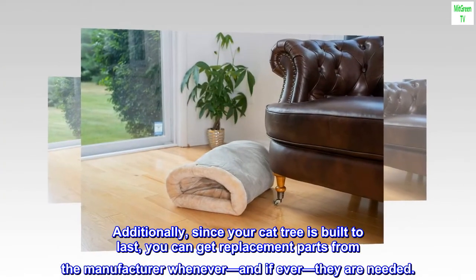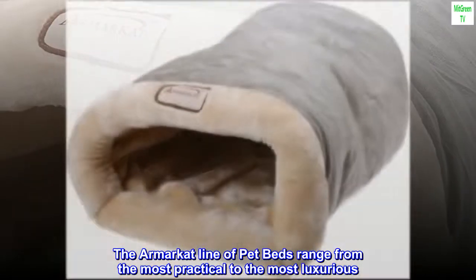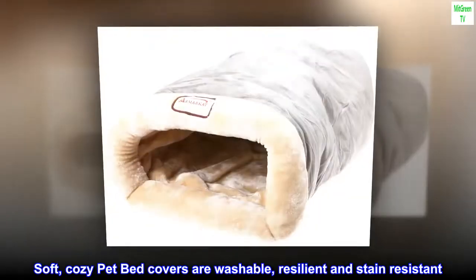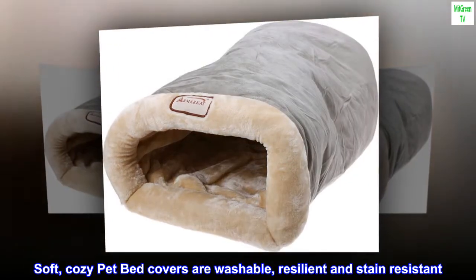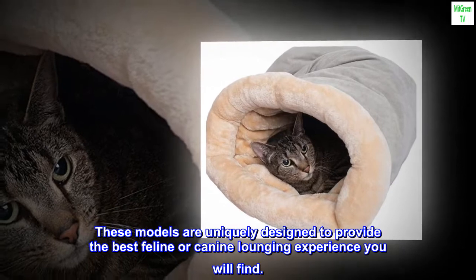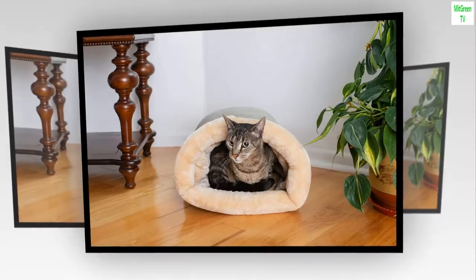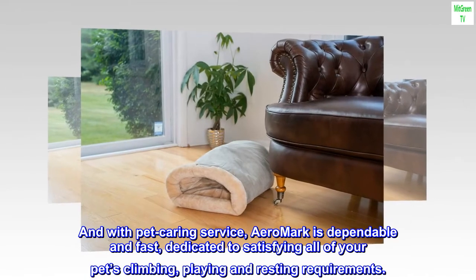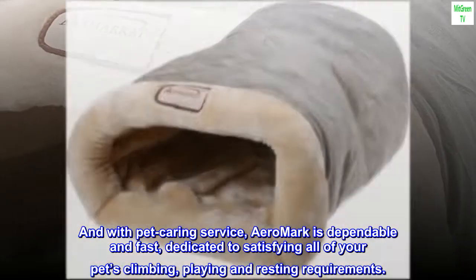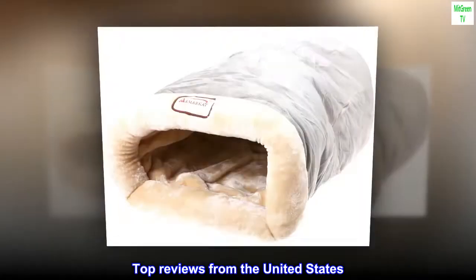The Armarkat line of pet beds range from the most practical to the most luxurious. Soft, cozy pet bed covers are washable, resilient and stain-resistant. These models are uniquely designed to provide the best feline or canine lounging experience you will find. And with pet caring service, Armarkat is dependable and fast, dedicated to satisfying all of your pet's climbing, playing and resting requirements.